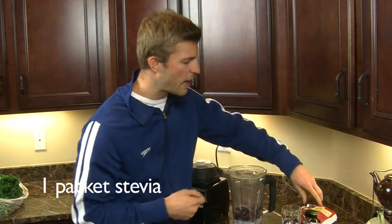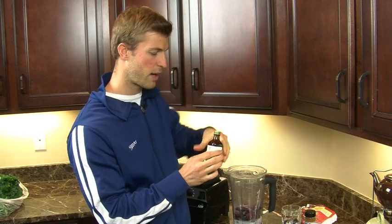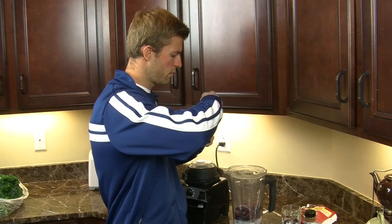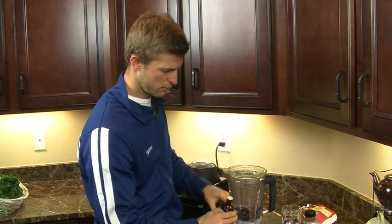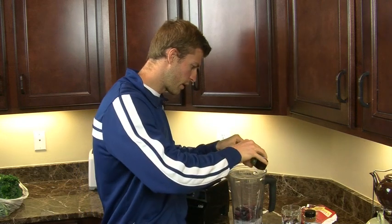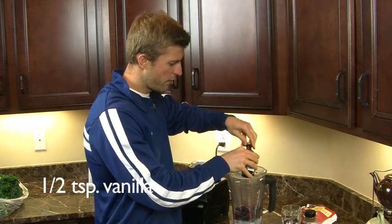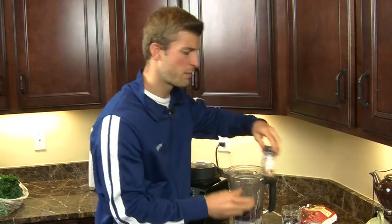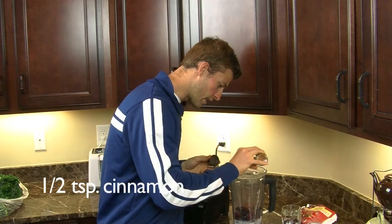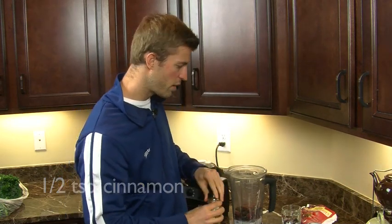The other thing I like to add for flavor is vanilla extract. I pour about a capful in there, and that's it for the vanilla. The other thing I love to add is cinnamon. We'll just take some cinnamon, and I usually just eyeball it and add a little bit like that. And then we are good to go.